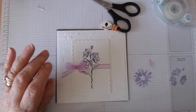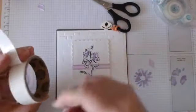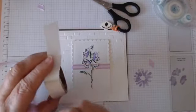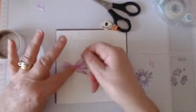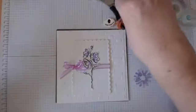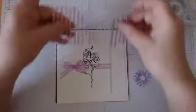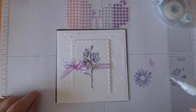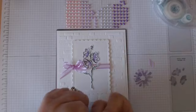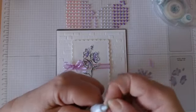Right, where's my glue dots? Glue dots. Here we go. Pull that off of there. And I'm just going to pop that on there. Excellent. Now, what colour shall I use this time? Oh, look, my putty's gone a bit flat. Let's put some new on.